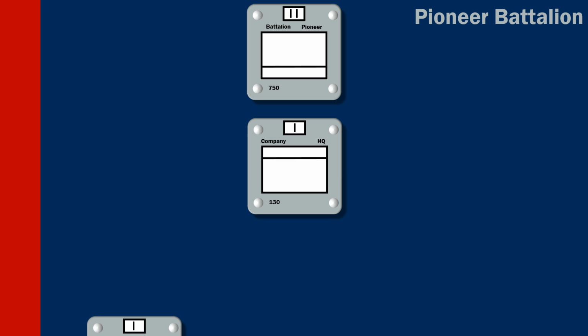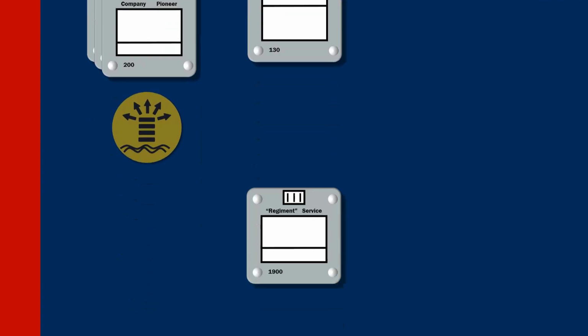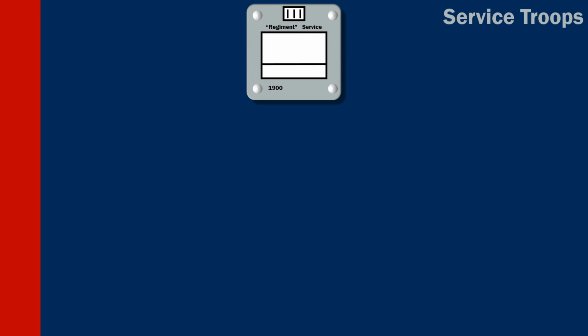They had an HQ company and contained 3 companies of pioneers, and they had a very important task. They were the so-called shore party, responsible for unloading the ships. Let's take a look at the service troops.